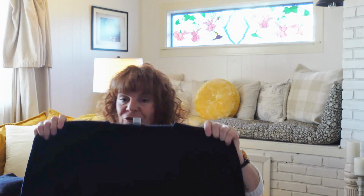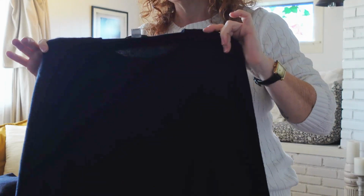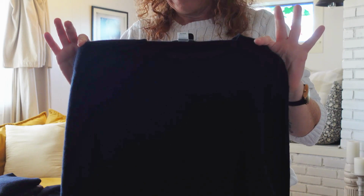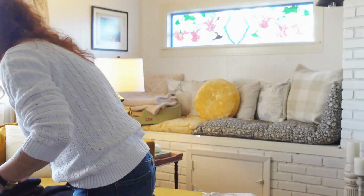And then now we're going into some of my blacks and my beiges here. So I have another Investments cashmere sweater, and this one is an extra large, which is cool. Again, if you like to have some stuff that's more fitted and then stuff that's more oversized, just get something in a larger size. Okay, so just black crew neck, oversized, beautiful cashmere sweater.